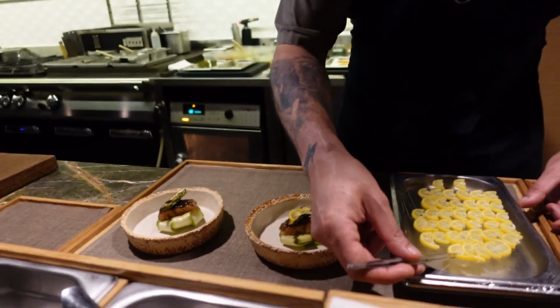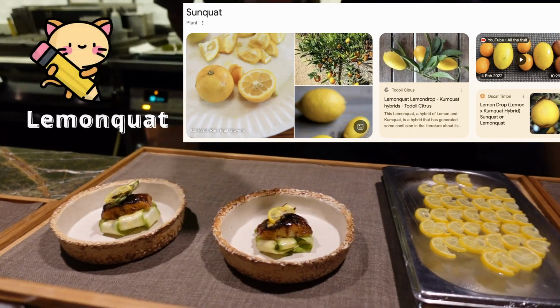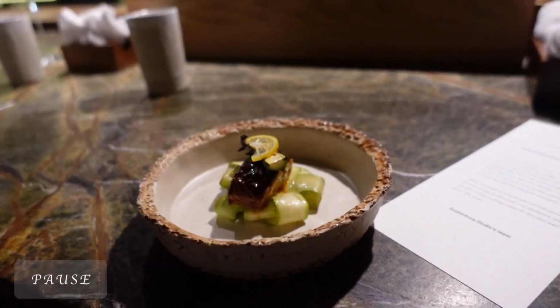Yes. That's so small. Yeah, this one is the lemon quat. Kumquat, but lemon quat. It looks like a little lemon. Exactly. Here for our next moment, we reached our first pausa.